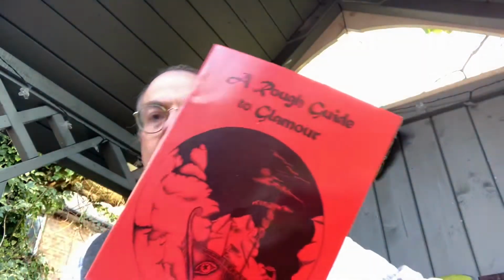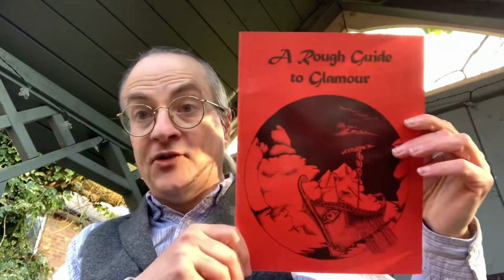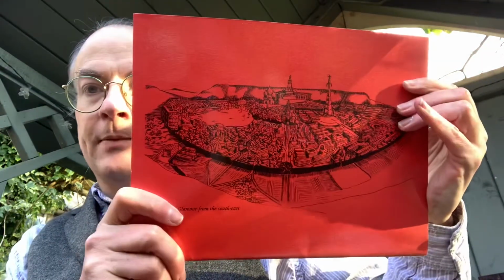Right. So this is a rough guide to Glamour. There's a fantastic illustration of the city on the back, a view of Glamour from the southeast. Okay, so this was published quite a while ago by the Reaching Moon Megacorp.